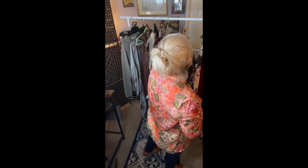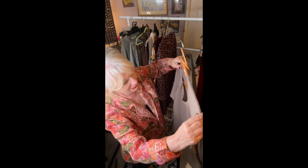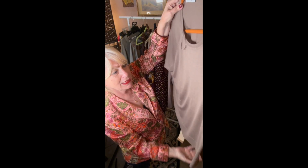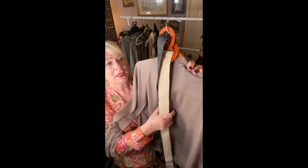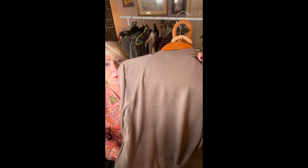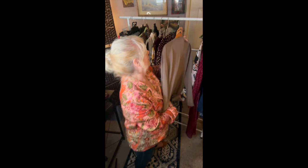I do have this nice soft sweater, but it's very, very thin, that I would pair with the Levi's. This is very pretty. You can wear this with the belt over or just wear it like this with the Levi's.